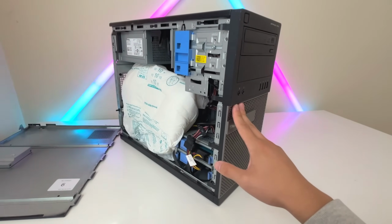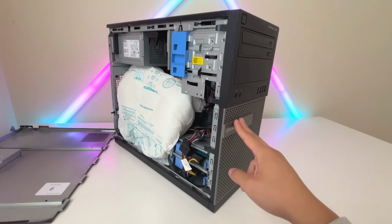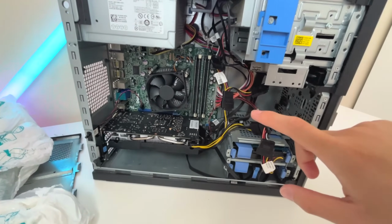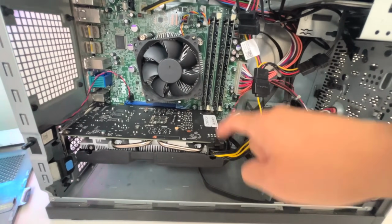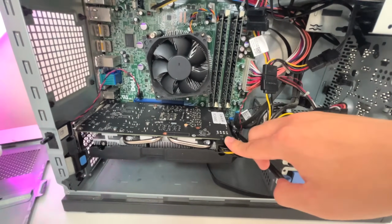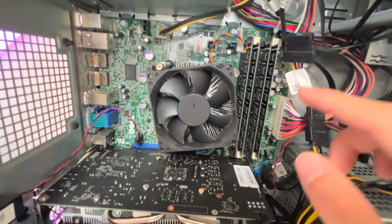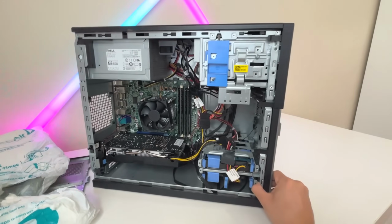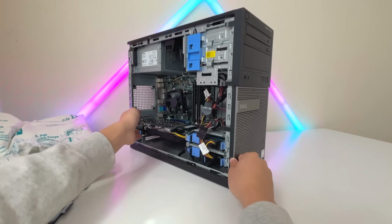Even without me upgrading this thing, it did push about like 160 FPS still. It's still really, really good. And let me go ahead and show you guys the specs inside of this PC first. So taking a look inside, for the graphics card, this thing does have the GTX 1660 Super. It is about a 6-year-old graphics card, but this thing is still very, very good. And then for the CPU, we have an i7 3770, a pretty solid CPU to pair with this graphics card. So yeah, this PC is still very, very good in 2025 for the most part as a pre-built Dell Optiplex.